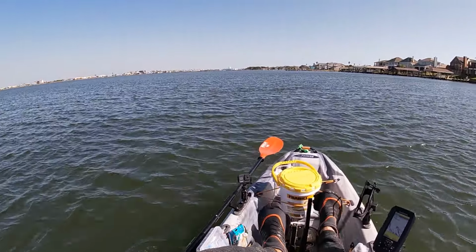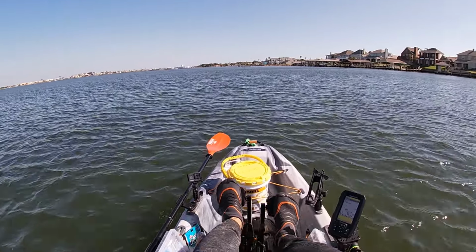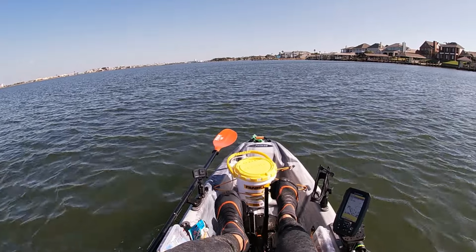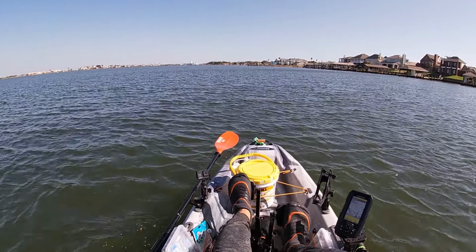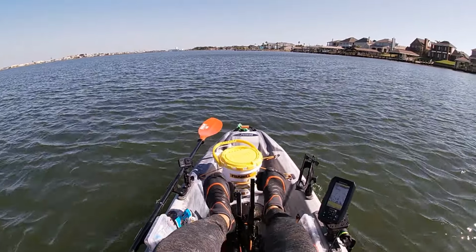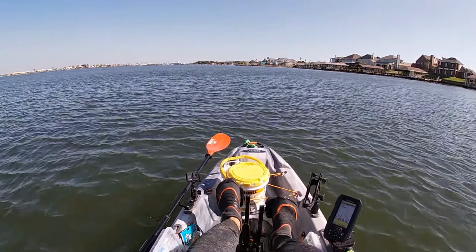Wind is picking up, guys. So we are heading back to the boat launch. Out of time, but I'm happy I at least got to catch a few fish today and not go home with a skunk.